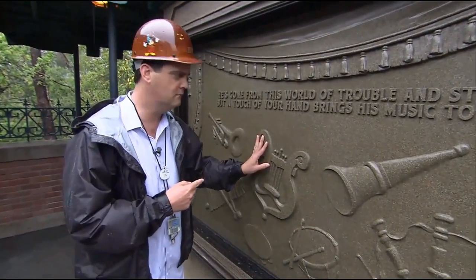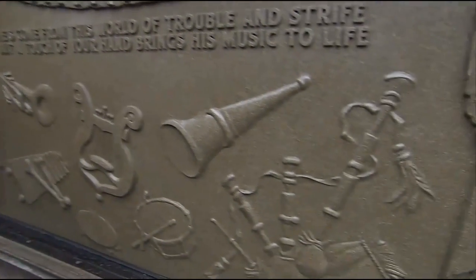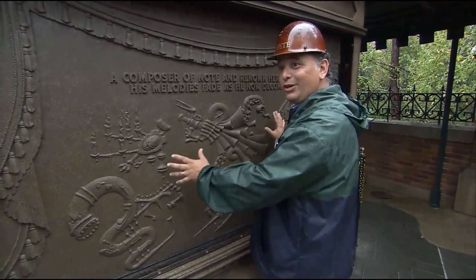Did you hear that? Cool. The composer's tomb has two sides of instruments, which are interactive. And of course, when you play with them, they sound as weird as they look.